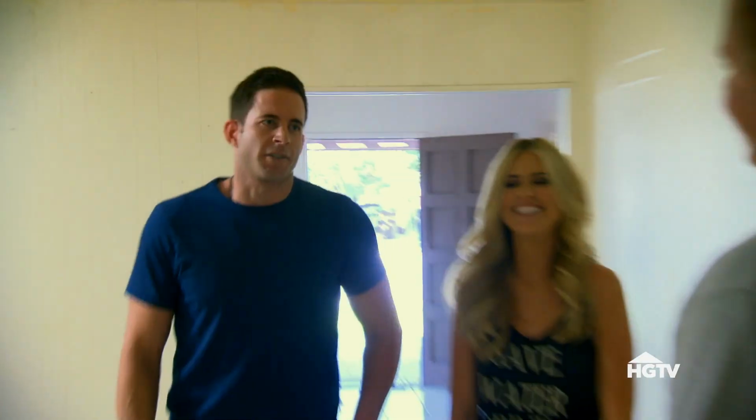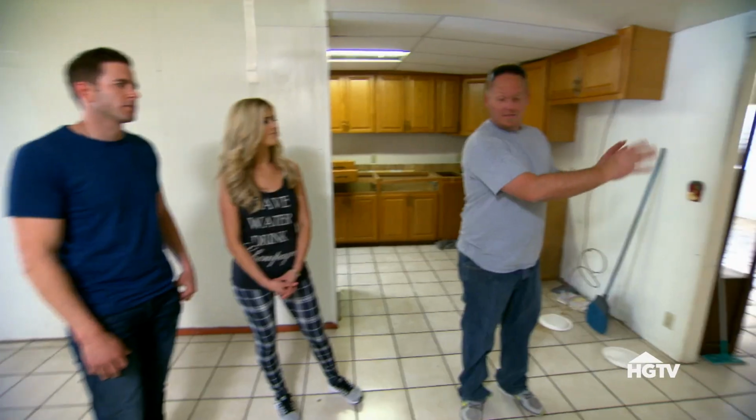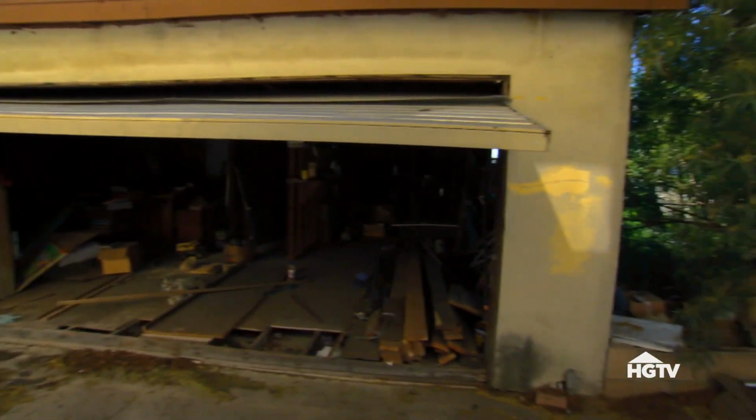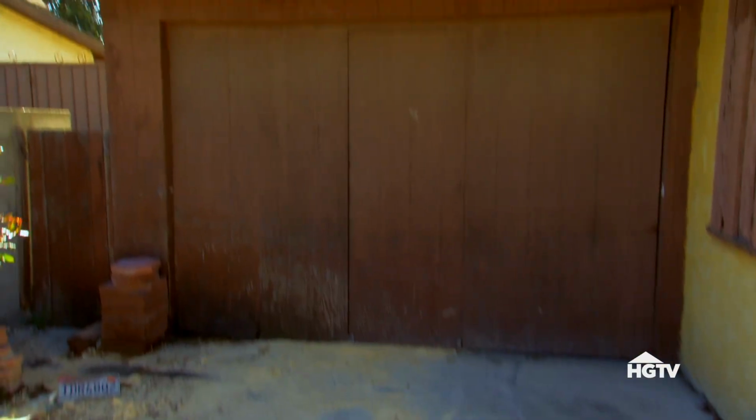What's up, bud? So, before we get too excited, what did we find out with the city? I went down, spoke with the city. That front area is actually an add-on too. So this was probably the front door. Who knows? Just get ready for it, okay? This was also an addition. The garage, another addition. Laundry room, addition. That garage used to be a carport. You've got 5 different additions here.